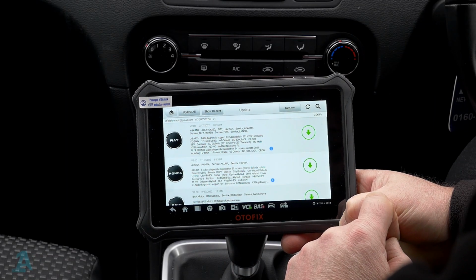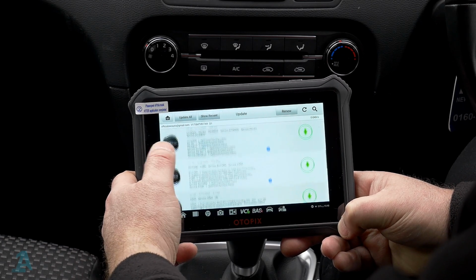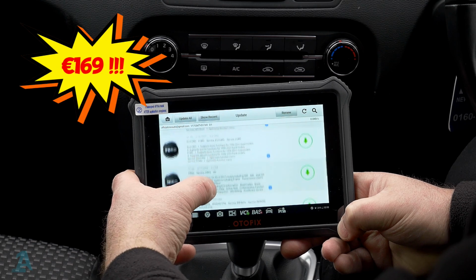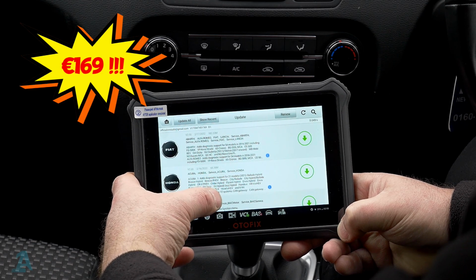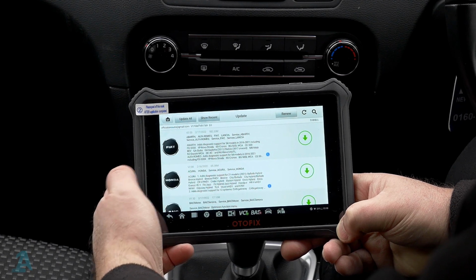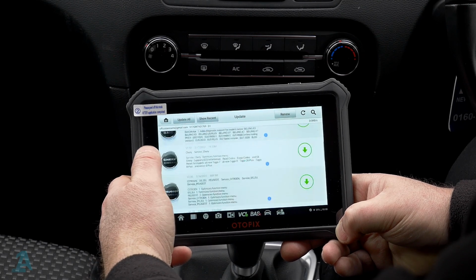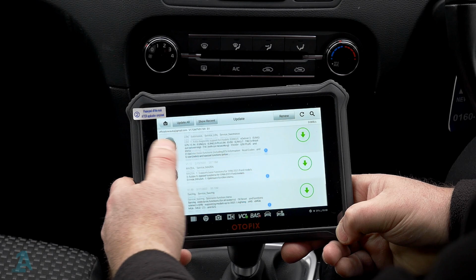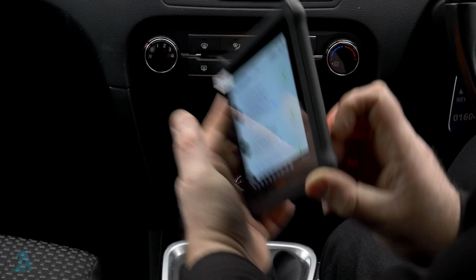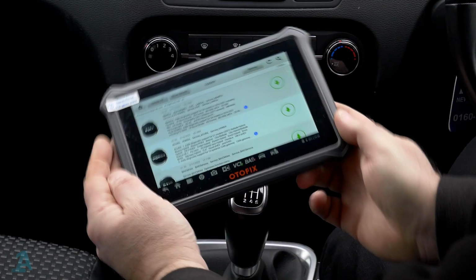You get 12 months free updates with this, and after that, I believe I'm right in saying, I will check, I think it's 179 or 169 euros for a year's worth of updates. The one on my Autel MS908 was £650 for the year, and essentially guys, this is the same tool in a small tablet. It's so thin, it's light, it's pretty sexy to be honest.